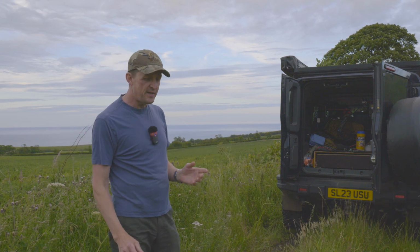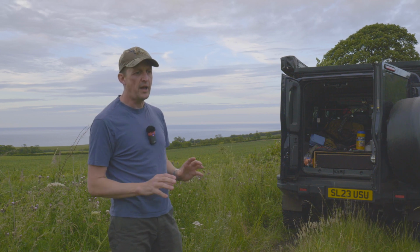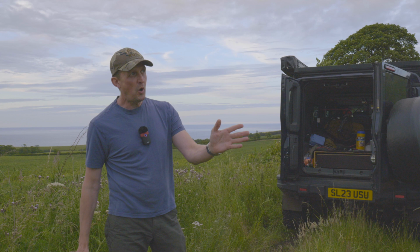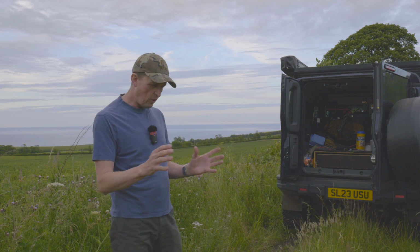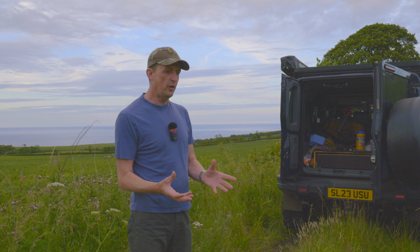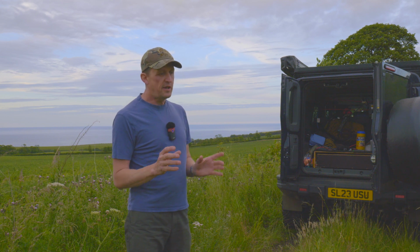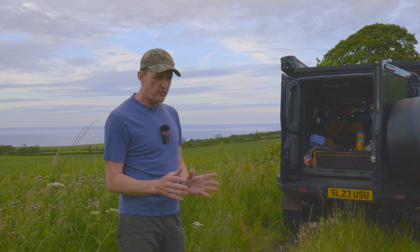Now that we've got LEDs, each individual LED chip has its own reflector. So you can get a combination of spot reflectors, flood reflectors, all in the one light. That's a good thing for sure, because it means you only need to buy one light that can do everything. But you need to look carefully at how those reflectors are designed.